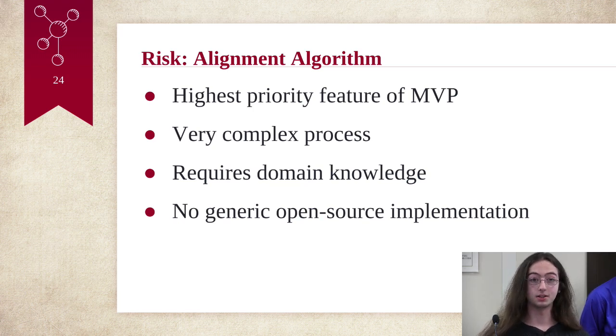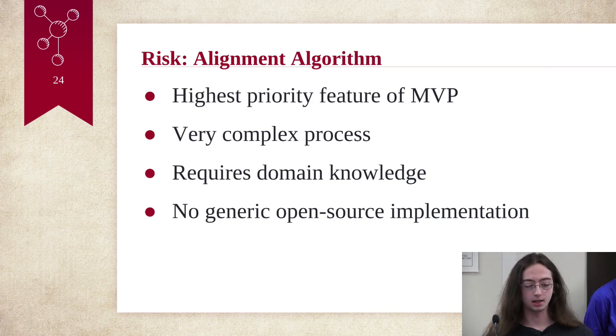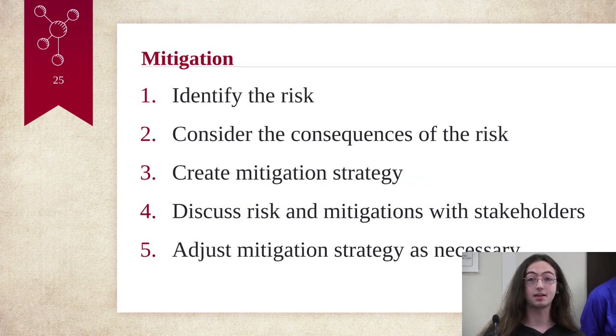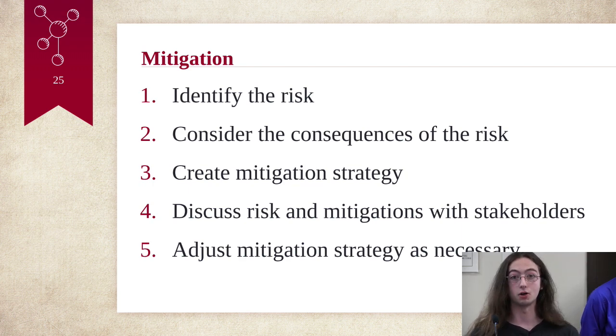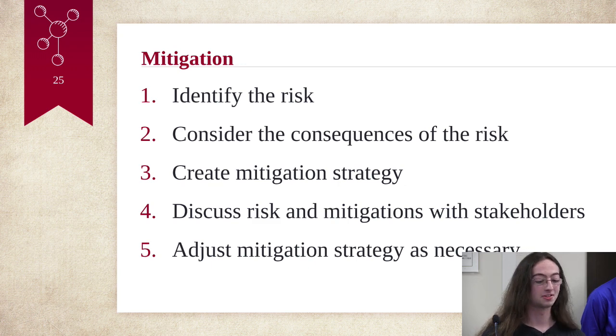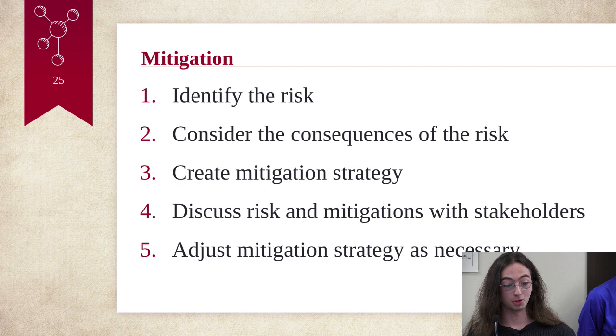This was very difficult and very scary, but we knew that we could do it and ended up mitigating this risk. The way we did that was first by identifying that it was a very important part of the project. This was a non-negotiable feature. It's like having this project without the alignment algorithm is like having Facebook without friends. Doesn't make sense. The consequences of having this would be pretty bad.